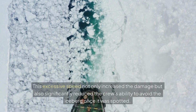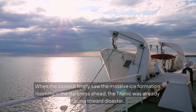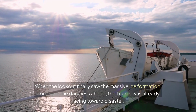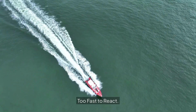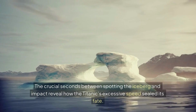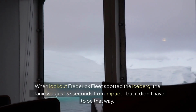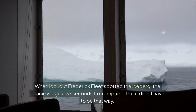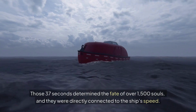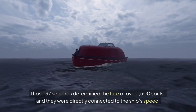This excessive speed not only increased the damage, but also significantly reduced the crew's ability to avoid the iceberg once it was spotted. When the lookout finally saw the massive ice formation looming too fast to react, the crucial seconds between spotting the iceberg and impact reveal how the Titanic's excessive speed sealed its fate. When lookout Frederick Fleet spotted the iceberg, the Titanic was just 37 seconds from impact, but it didn't have to be that way. Those 37 seconds determined the fate of over 1,500 souls, and they were directly connected to the ship's speed.